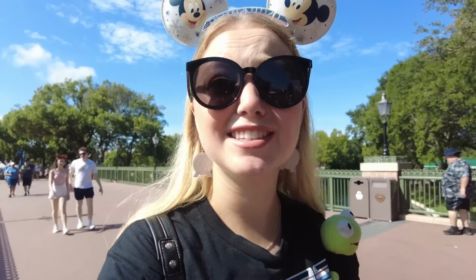Another general EPCOT tip is I love the World Showcase in the morning. It's so quiet, there's very few people out here. It's just good and relaxing, and sometimes you need a relaxing morning. So if you want a relaxing morning, come back to Les Halles, grab some breakfast, some coffee, and then just find a spot in the gardens, hang out, walk around. Now most of the stores are not going to be open until 11 back here, but it is just nice.